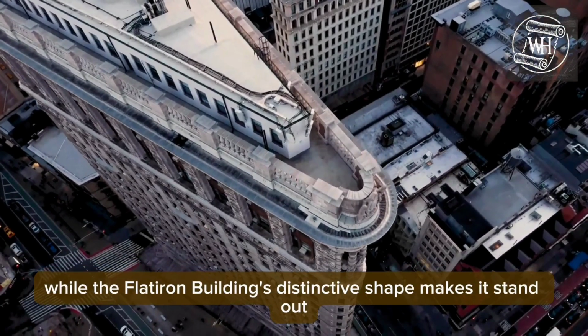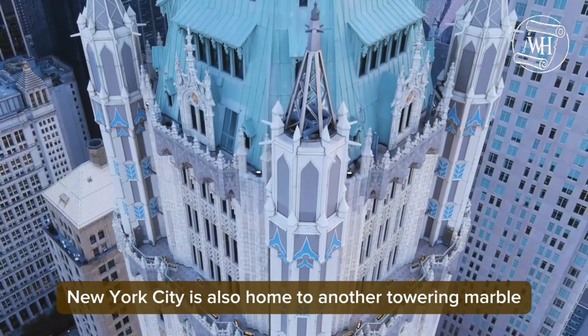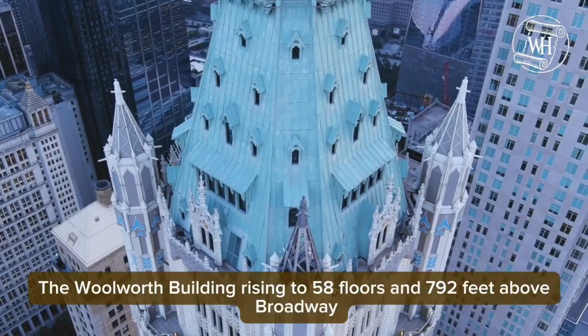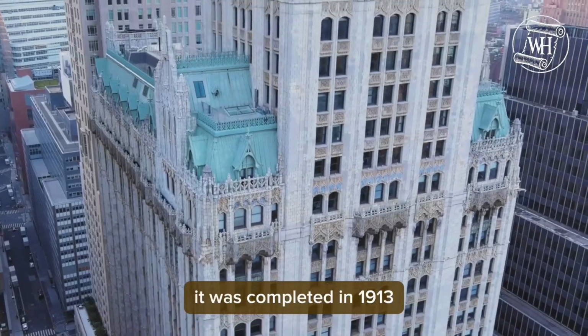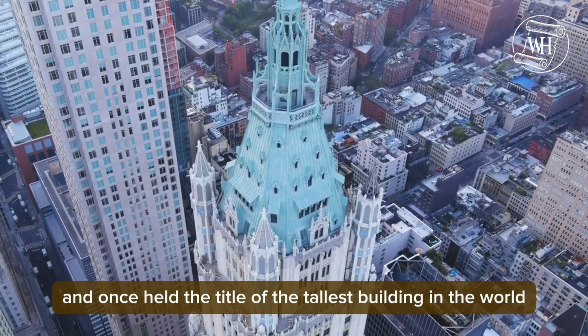The Woolworth Building. While the Flatiron Building's distinctive shape makes it stand out, New York City is also home to another towering marvel from the early 20th century, the Woolworth Building. Rising to 58 floors and 792 feet above Broadway, it was completed in 1913 and once held the title of the tallest building in the world.